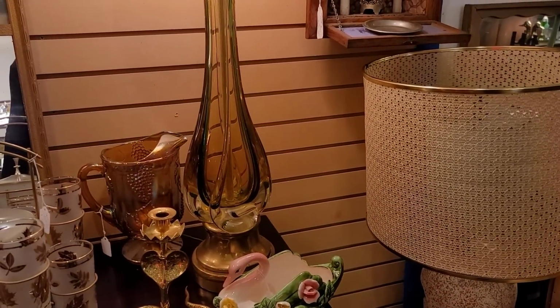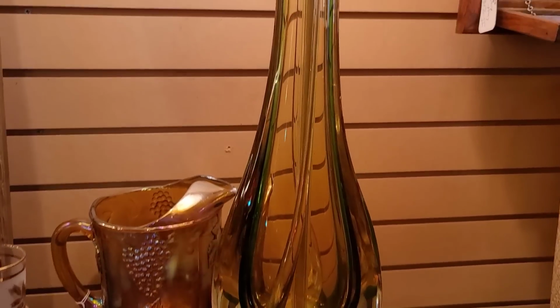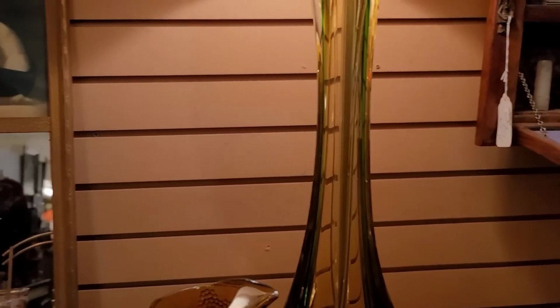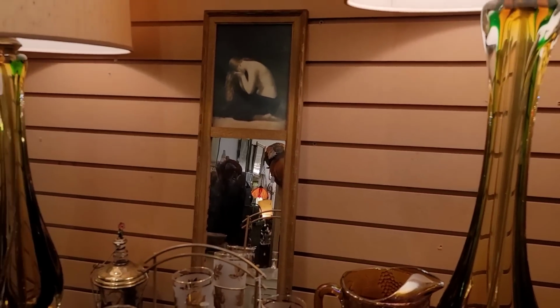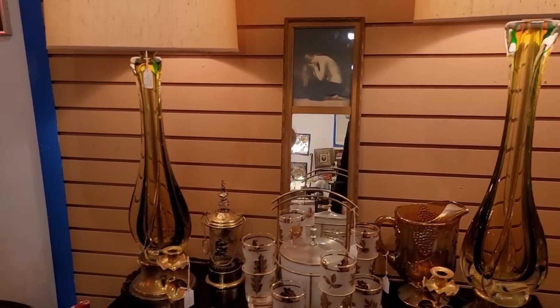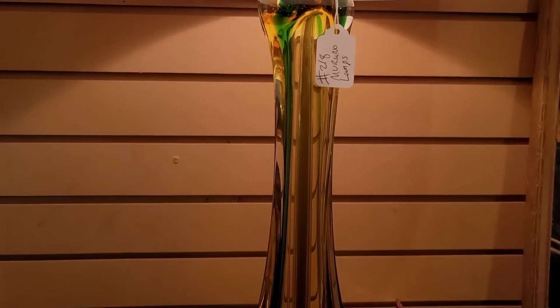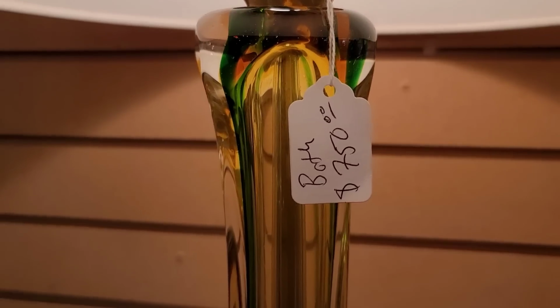Now check out, these are what the vendor has called Murano glass. They are an art glass lamp. They were large and in charge. Look how beautiful these are. I mean, there's your gift certificate for the person that thinks that they have everything. Oh yeah, well, do you have art glass lamps?